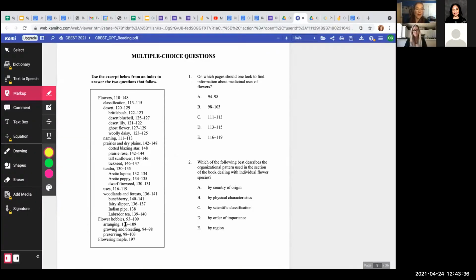So obviously a research skill is to be able to read an index, right? So use the excerpt below from the index to answer the two following questions. You can kind of skim this one, but you really need to read the questions in order to understand what they're looking for, right? So in which pages should one find information about medicinal uses of flowers?